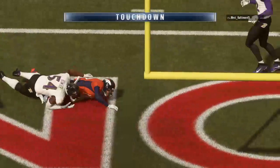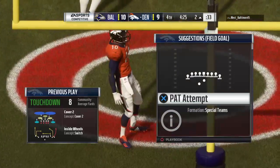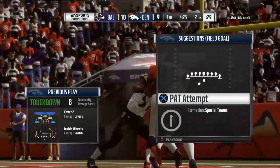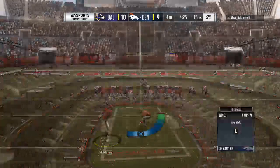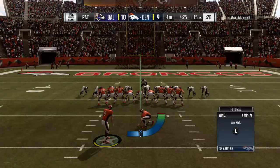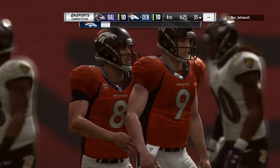And he is into the end zone for a Denver touchdown. Emmanuel Sanders, a 22-yard touchdown grab. And the Broncos are an extra point away from tying the football game. And now a critical extra point attempt here. Don't forget the extra point. It's up and good. And, partner, we've got a tie game here in the 4th.